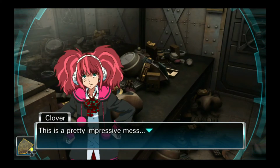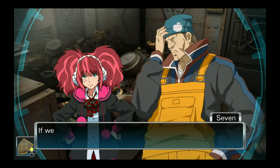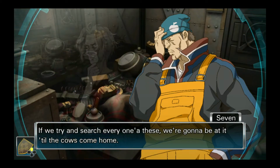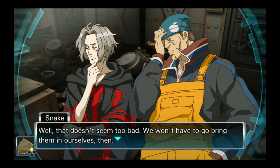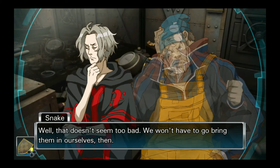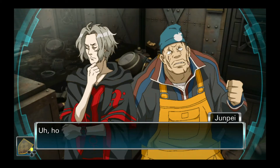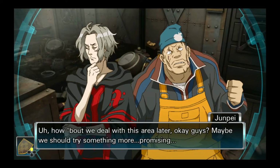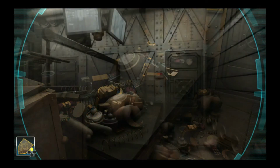There are piles of crap everywhere. This is a pretty impressive mess. If we try and search every one of these, we're gonna be at it till the cows come home. Well, that doesn't seem too bad. We won't have to go bring them in ourselves then. You should get smart with me, kid. How about we deal with this area later, okay guys? Maybe we should try something more promising. Alright.